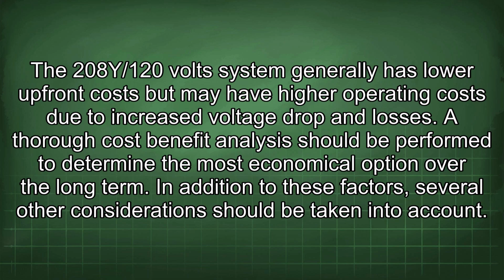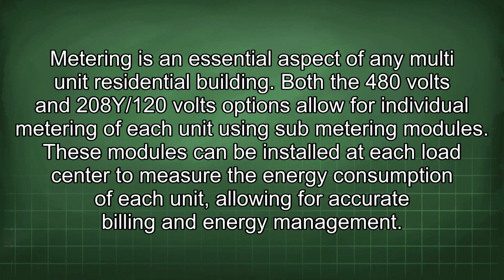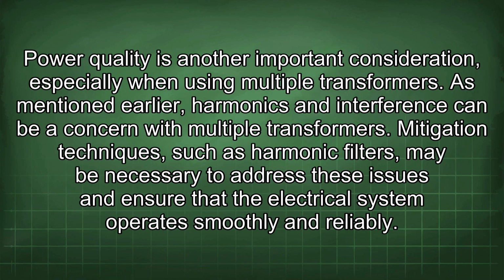In addition to these factors, several other considerations should be taken into account. Metering is an essential aspect of any multi-unit residential building. Both the 480 volts and 208Y/120 volts options allow for individual metering of each unit using sub-metering modules. These modules can be installed at each load center to measure the energy consumption of each unit, allowing for accurate billing and energy management.